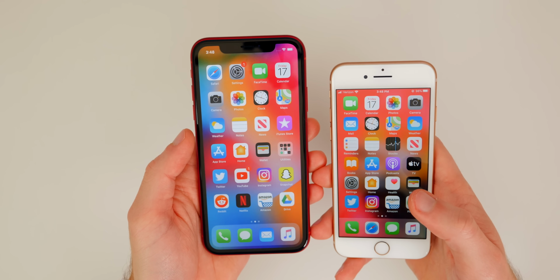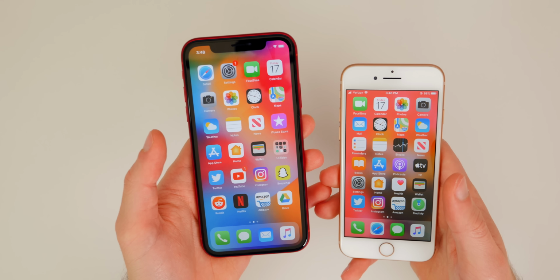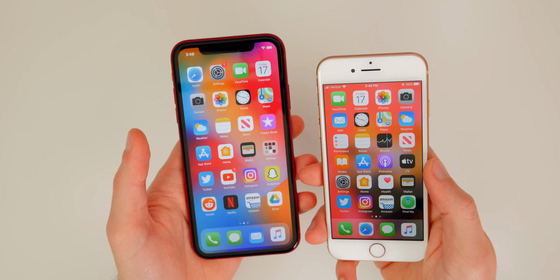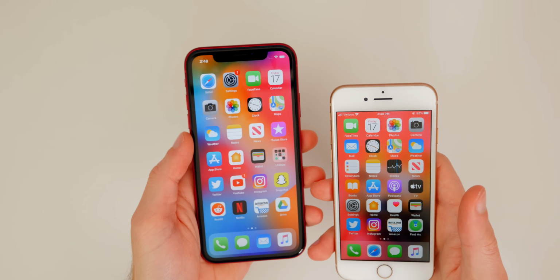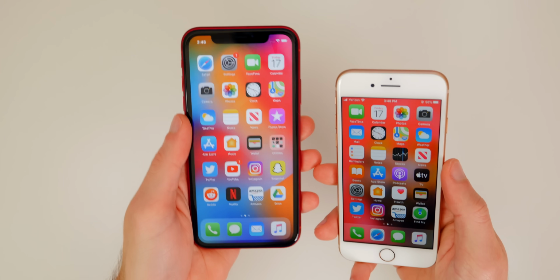Now, I personally prefer Face ID over Touch ID, but this is all going to come down to personal preference and what you prefer. Now, if you're coming from an iPhone 8 or older and you're used to that home button and you don't want to move on from it, you should probably consider going with the SE. But if you want to buy into a more future-proof design and biometric system with Face ID, you should probably strongly consider the iPhone XR.